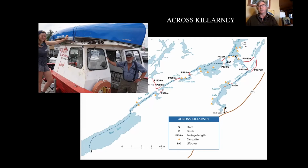Fantastic. And I actually camped at Killarney Lake because I got a site there instead of OSA Lake. And then I headed back through George to the campground, and they had my car waiting for me. So totally different idea. Why do it? Well, you're going straight through the center of the park. So it's fantastic and a good way to do it. And it's really a cool boat ride.